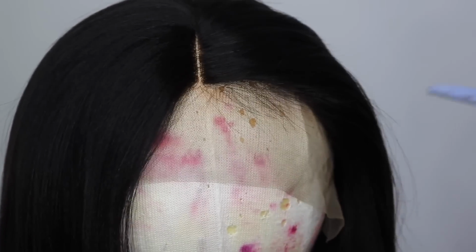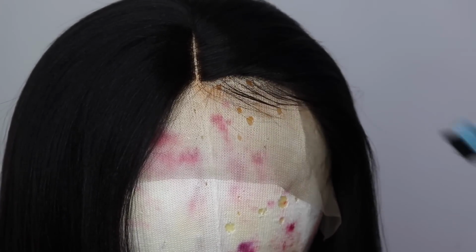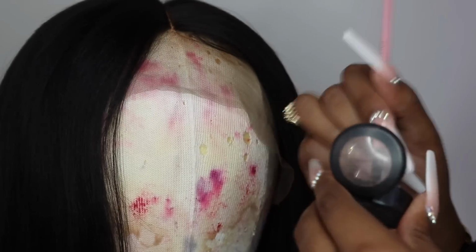And then once I was done with all of that, I literally just put the wig on my head. I did not use any gel or anything to secure the wig. I literally just tightened the elastic bands that came on the back of the wig and secured it on my head, and that was pretty much it for the hair, you guys.